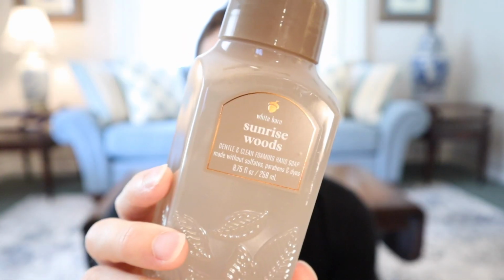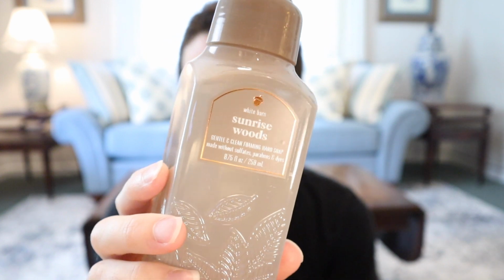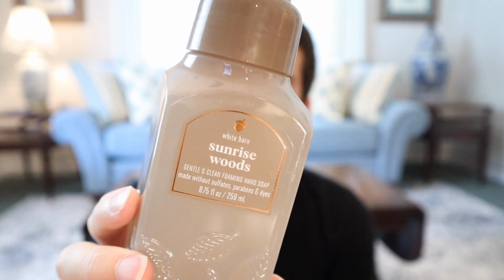We then have Sunrise Woods. This one's also for my mother. I contemplated getting this one, but I was like, I don't want to go just too crazy on the hand soaps. So this is Creamy Sandalwood, Sweet Berries, and Cozy Cashmere. I've been really enjoying the candle of this, and there's also the matching body care of it as well.